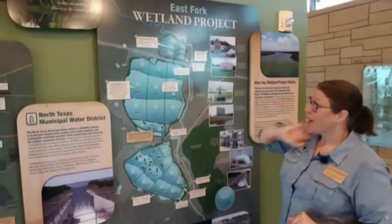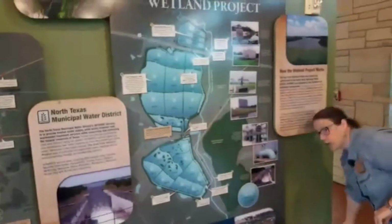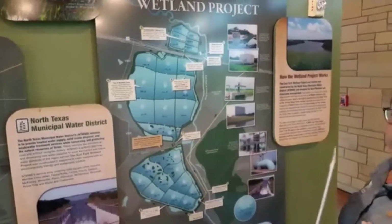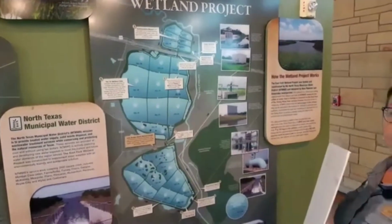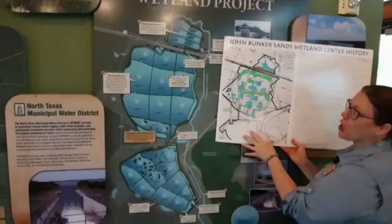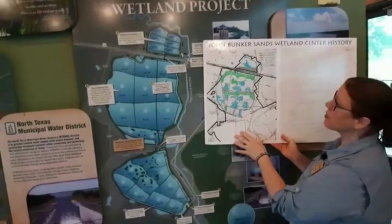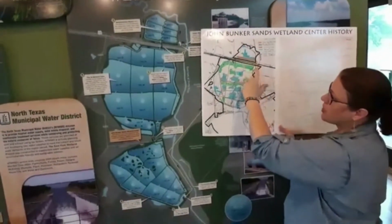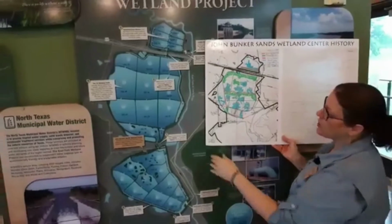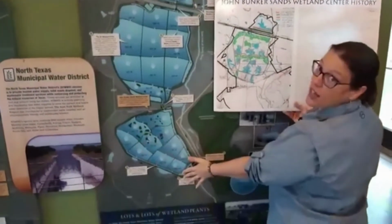Now, the wetland has 3 sections, and I'm going to bring back that poster that John Bunker Sands wrote, because I want you to take a good observation and notice that when the Water District decided to create this water reuse project, they really took excellent cues from John Bunker's design. Can we see how similar these are? There was his first section and his second section. The major difference I think you're going to notice is they really did copy those same first and second sections, but they added a third southern section.